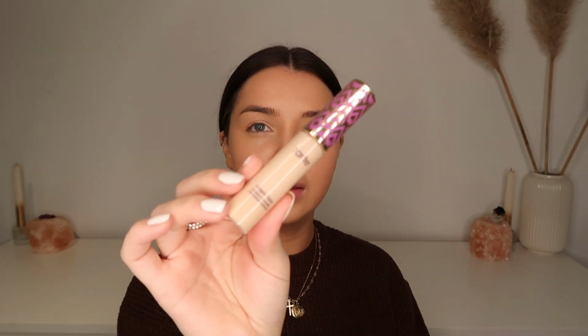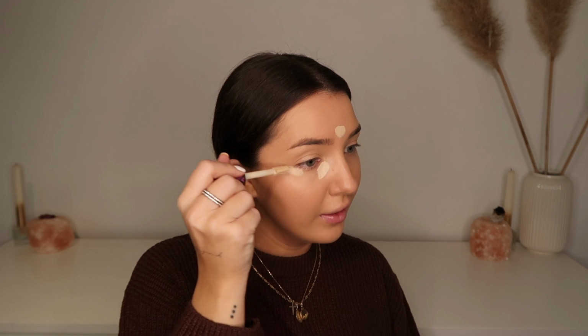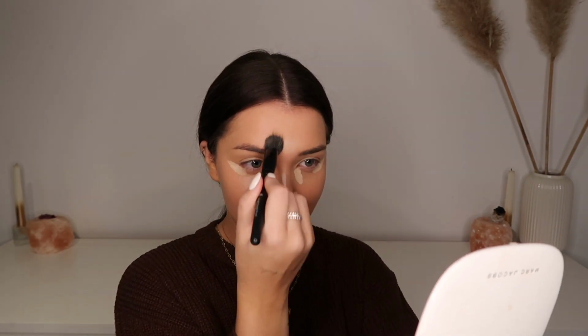Moving on to concealer, I've been using 2 concealers. I've been using the Tarte Shape Tape and then the NARS Radiant Creamy Concealer. I'll be putting a dot in the center of my forehead, under my eye, and then a little bit up here, around my nose, on my chin. I'm going to be using the e.l.f. Small Stipple Brush, and I'm just going to be patting this. I like to go from forehead, nose, around the lips, chin, and then my eyes last. And for the under eyes, I will use my beauty blender.